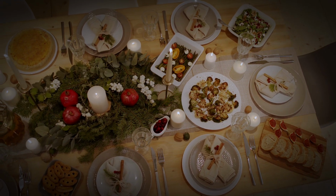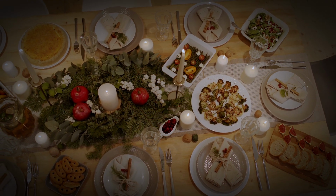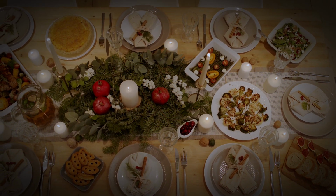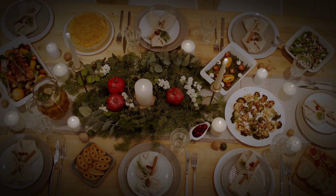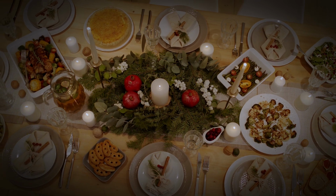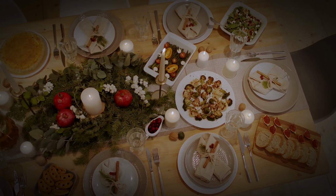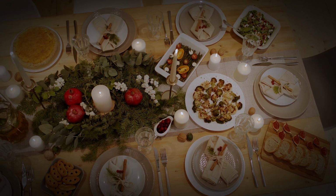Our 6th recipe is a luxurious and deeply flavorful dish that is a staple of French cuisine: duck à l'orange. This classic recipe combines tender roasted duck with a tangy orange sauce, creating a balance of rich and citrusy flavors. It requires careful preparation, but the results are spectacular. Let's begin. Start by preparing the duck.